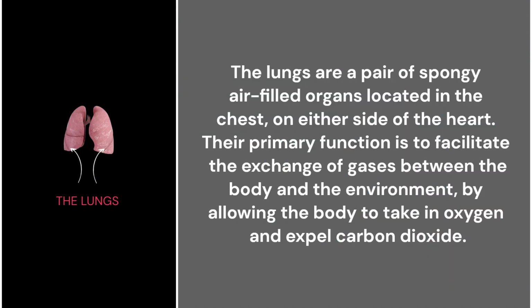29. The lungs. The lungs are a pair of spongy air-filled organs located in the chest on either side of the heart. Their primary function is to facilitate the exchange of gases between the body and the environment by allowing the body to take in oxygen and expel carbon dioxide.